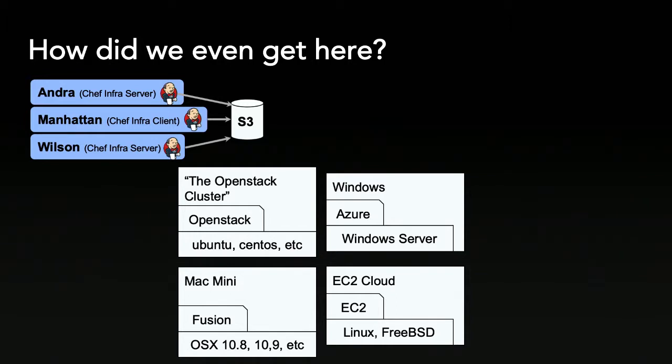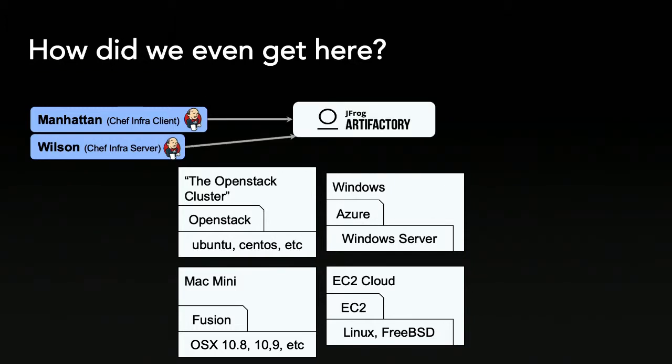Eventually, we then said, Andrea has to go as well, and we built Wilson, which was going to be the new Chef Infra Server host thing, and Andrea went away. We also replaced the backend with Artifactory because having an S3 bucket for a backend is not as great as having Artifactory that does backups and has logs and has auditability, et cetera. Lots of good things come from that.